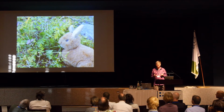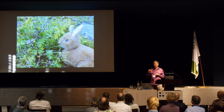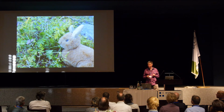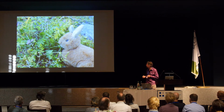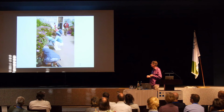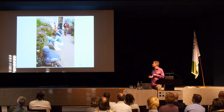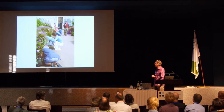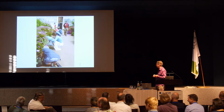And crucial is getting people on hands and knees looking at what is going on at ground level, the rabbit's eye view. No one would let a real rabbit into their garden for this photograph, so we had to use a toy rabbit. And there we have students getting the rabbit's eye view. Groups vary in how willing they are to get down on hands and knees. Some of the landscape architects have to be rather forced down, whereas the keen plants people are only too keen to get down and get some dirt under their fingernails.